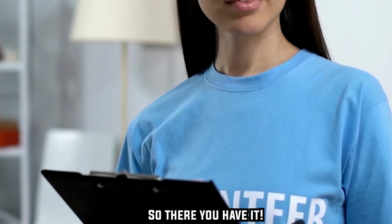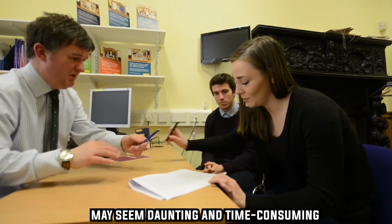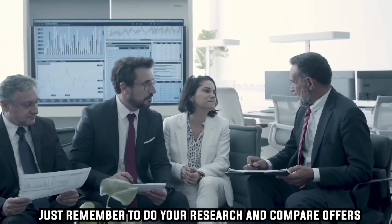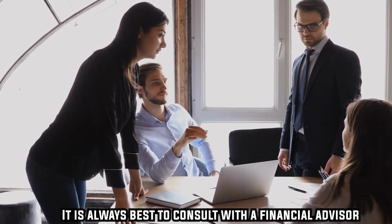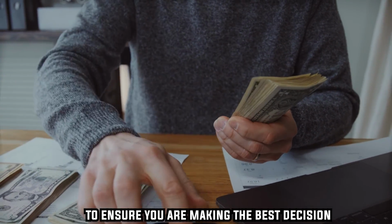So there you have it. The process of getting pre-approved for a mortgage may seem daunting and time-consuming, but it's worth it in the long run. Just remember to do your research and compare offers from multiple lenders before making the final decision. It is always best to consult with a financial advisor to ensure you are making the best decision for your individual circumstances.